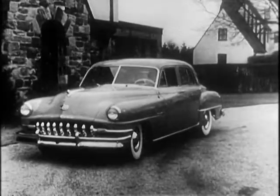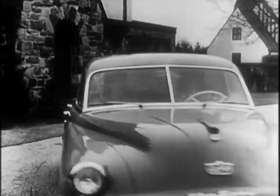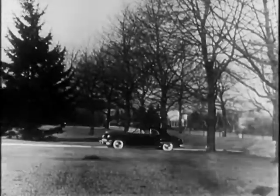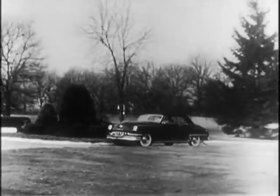And when you turn the key to start the new higher-powered engine and drive away, you'll be amazed at the wonderful ride. You'll learn why folks everywhere are saying no other car rides like a DeSoto.